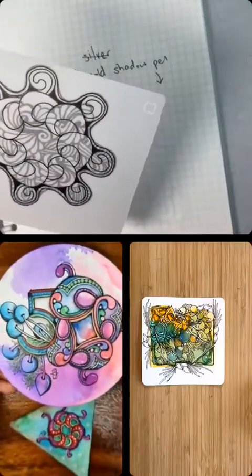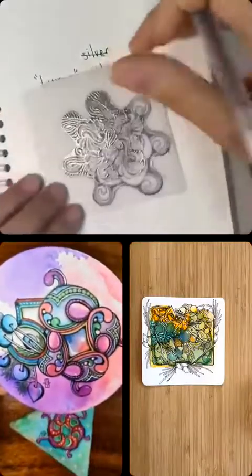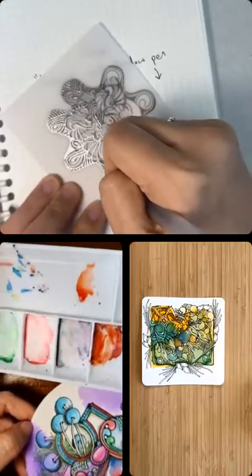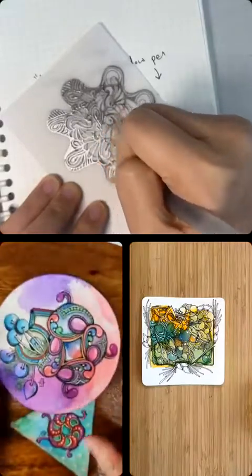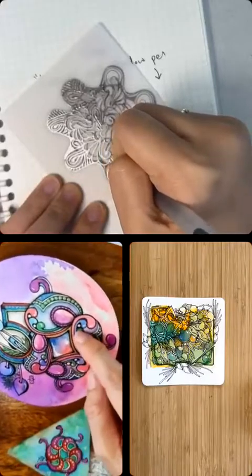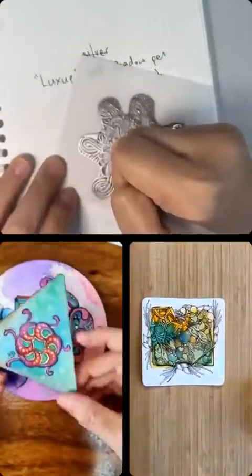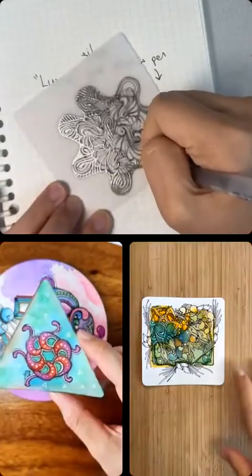Nice. So for this one, the background is tinted with the Koi brush pen, but the color on top is actually using the magical, because I activated some, so I have to use it, not waste it. So this is the one. Then besides the mooka, there's a poke root here. And this is the one that I just tried to practice, the tangle in 3Z tiles.